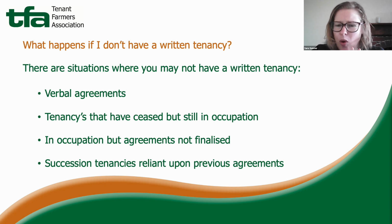Okay, so what happens if you don't have a written agreement? Then there are situations, and it's more common than you think, where there isn't a written agreement. Maybe you've always had a verbal agreement. Maybe the tenancy agreement has ceased, but you're actually still occupying. Maybe the agreement hasn't been quite finalised and you're already in occupation, or some tenancies, especially in succession situations, might rely on tenancy agreements of your predecessors. So what happens in these situations?